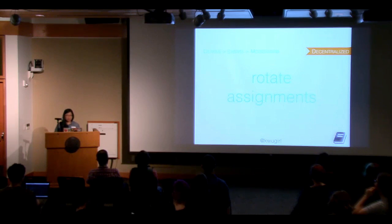And the other thing that helps is if you rotate assignments, it helps reinforce that the program doesn't just belong to the one gatekeeper. And responsibility is shared across all of the people that are participating. And when people bring examples from their own projects that they're working on, you get that exposure to different projects across the company that are happening.